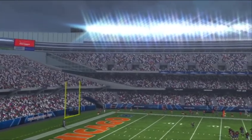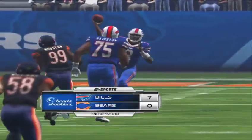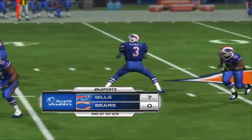And as the first quarter comes to a close, we'll take a short break before the beginning of the second here in Chicago, Illinois. You're watching the NFL on EA Sports.